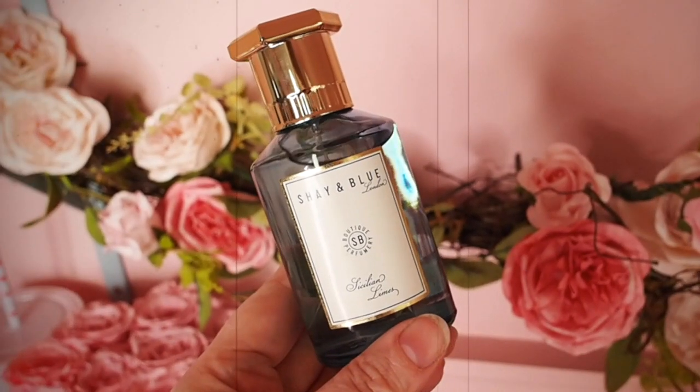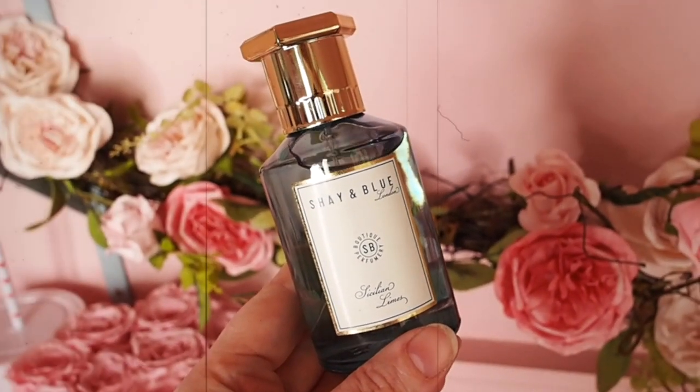So the first one I want to tell you about is Sicilian Limes. It's made up of notes of limes, sea salt, rosemary, moss, and cedarwood. It's really limey and lovely and sharp and zesty and fresh, but it's also very minerally. It's got those very herby notes, it's quite coastal, quite salty. So it's got that aquatic, very British seaside feel, which is really lovely, that seaside and winter feel. But then the limes are really fresh and zesty and quite exciting as well.